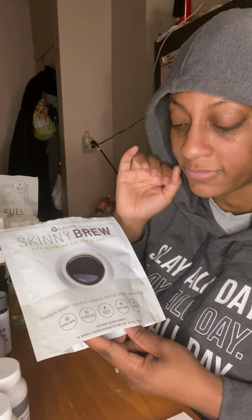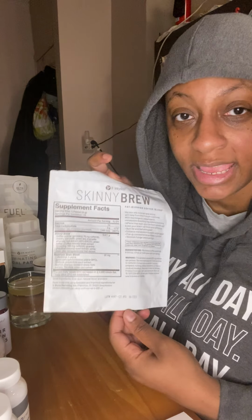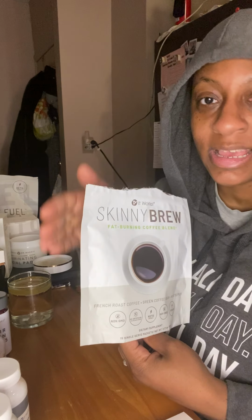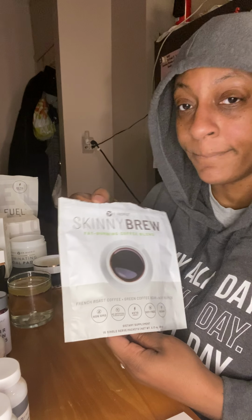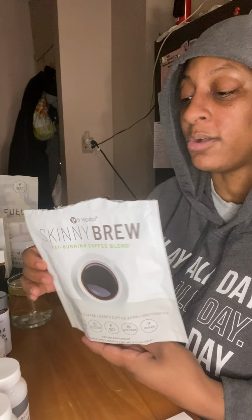Non-GMO, keto-friendly, soy-free, vegan. This is only 10 calories. It has twice as much caffeine as the keto coffee does, and it boosts your metabolism. This helps out with burning fat. It fuels your energy, so you're definitely energized with this. It has neurotropics in it, which is great for brain activity. Like I said, it enhances your metabolism to assist with your weight goals. It helps with firing up your concentration. It helps with diminishing hunger and cravings.